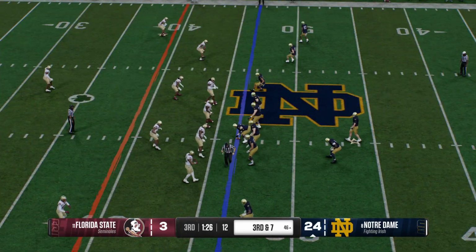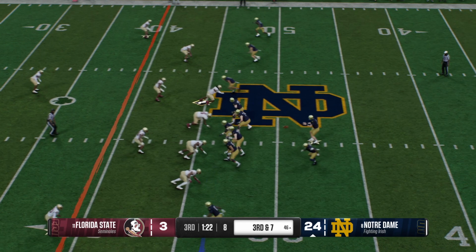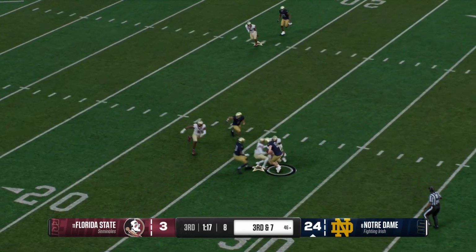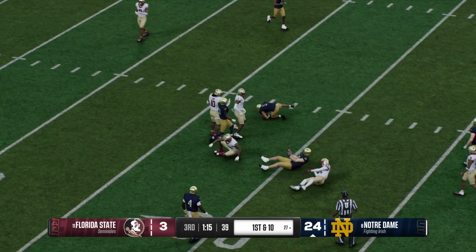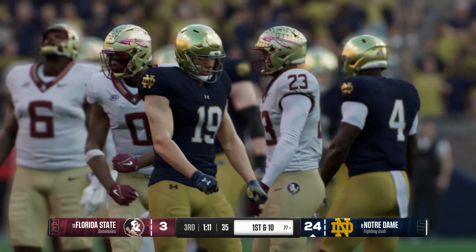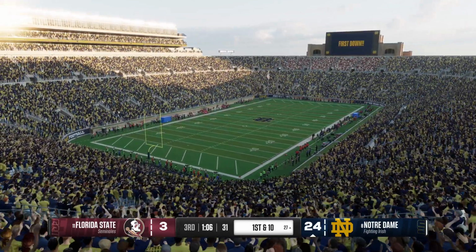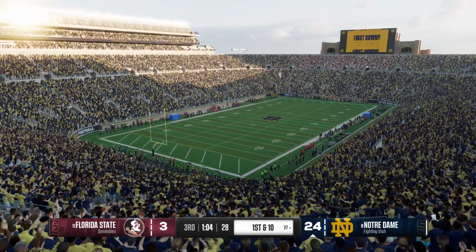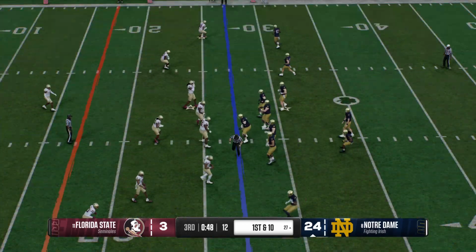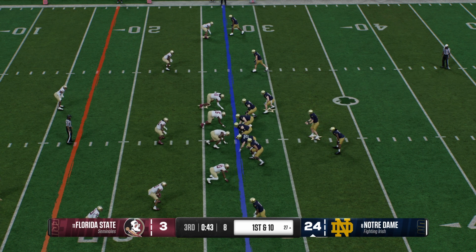3rd down conversions are a huge stat, and this one would be a doozy if they can pull it off. On the run, it's Leonard. A strike downfield. They make the stop, but not before they do their work up top and pick up a 1st down. Well, offensive coordinators put in countless hours every week trying to formulate and use different personnel groupings and shifts and motions to give their offense success on 3rd down. You can tell in this game, this offensive coordinator, he has put in the work this week.